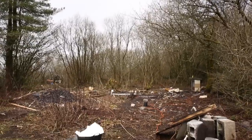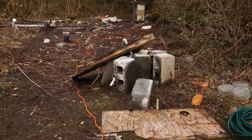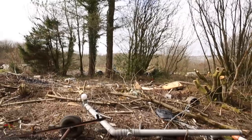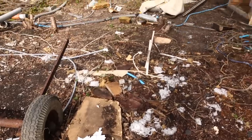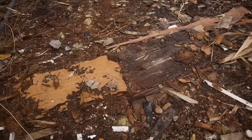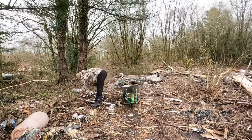This is the area where the three caravans used to be. We didn't realise until we removed them just how much rubbish had been stored and was hiding underneath. One cool fact we discovered about the miners that used to live here was, along with their salary, they used to get given an allowance of coal. This explains the big pile we found alongside everything else. So first things first, we need to filter through all the leftover rubbish and sort out what can be separated for recycling.